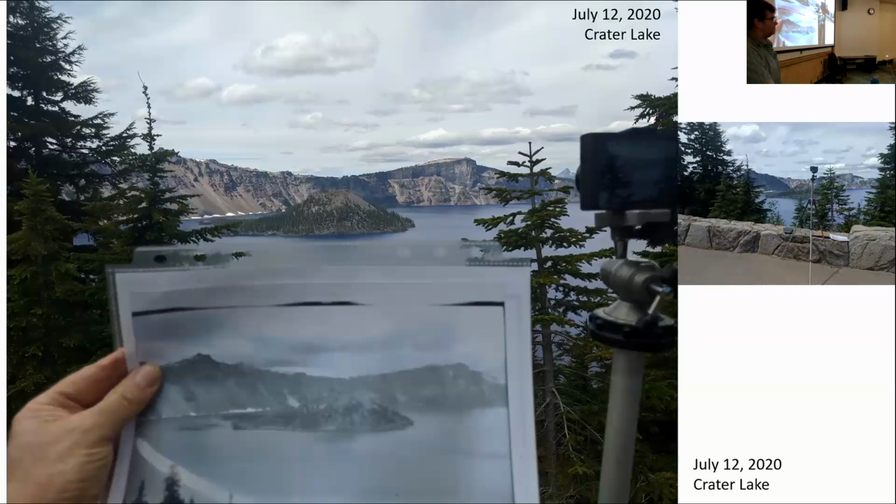But it was, here's what the scene would look like. This is one of the early photos from Clear Lake. I'd go there with my camera and the print of the photo, and then just try to line things up.